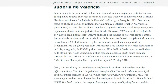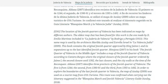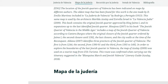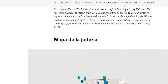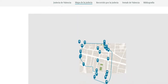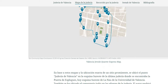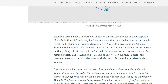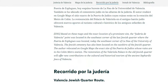I am José Lepervanche Valencia, and this is a story map of the Jewish Quarter of Valencia, according to some of the authors we have used here as a reference. To start, we have created a reference map, a small express map using ArcGIS Story Maps and the internet to localize the important points in the Jewish Quarter. We created a point that we placed in Google Maps, and from this point we started our walking journey.